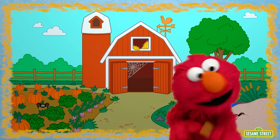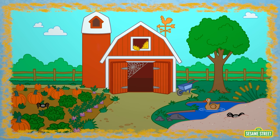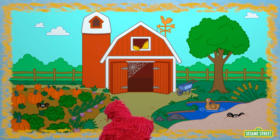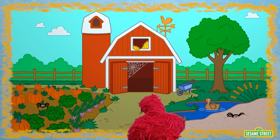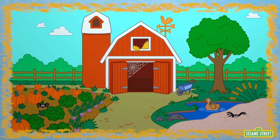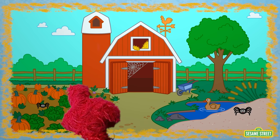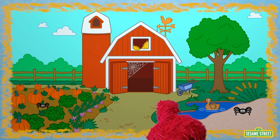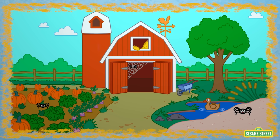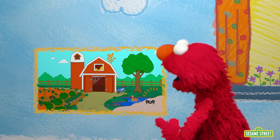Are you ready? Let's play! Do you see any spiders? Over there! Look in the garden. Hello, spider. Do you see any more spiders? How about by the pond? That's a duck. Oops, sorry, duck. There, in the sand. That's right. Hello, spider. Let's find 1 more spider. Elmo doesn't see any. There it is. Yay, we did it. Nice web, spider.